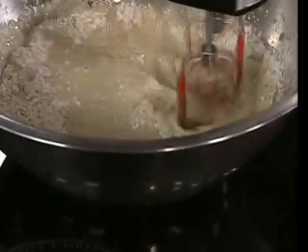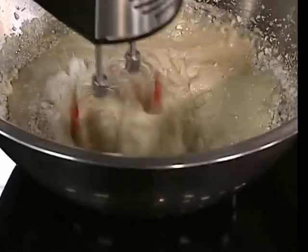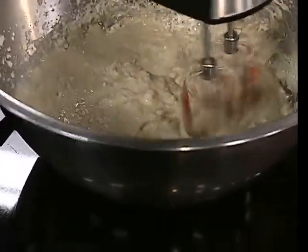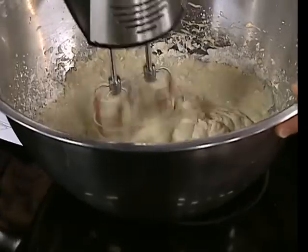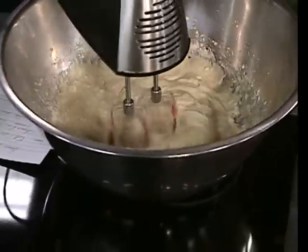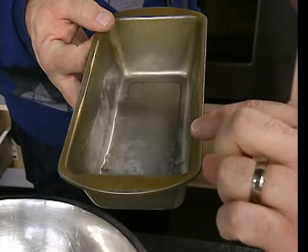So you mix that all up, get that smooth, spongy consistency, and then you put it in a large baking pan. You set it aside and let it proof, or rest, and let the yeast do its job. It rises to about twice its size. If you grab that pan there, that's an example of a normal baking pan. You want it to come up about 1 inch over the top of the pan.